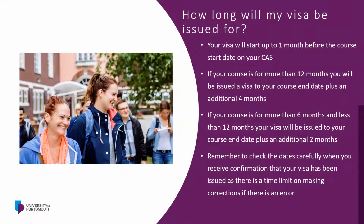Do remember that when the visa is issued to you, you must check it very carefully, because if there are any errors, there is a time limit on reporting those errors. And errors on your visa are fairly likely to be related to the duration of the visa, or potentially on conditions regarding work. So it's really, really important when you get that visa back and you get the documentation confirming the visa has been issued, that you check it really carefully. And then when you arrive in the UK, that you check your BRP card that will be issued to you to make sure that that reflects the correct timings.